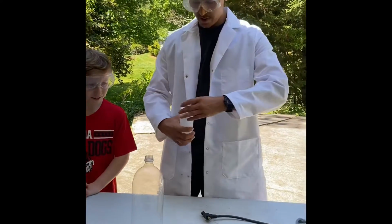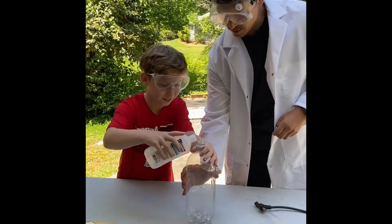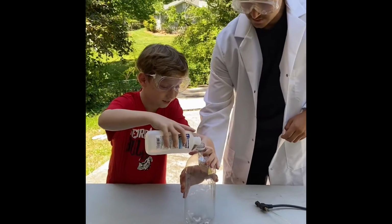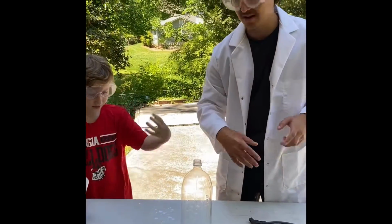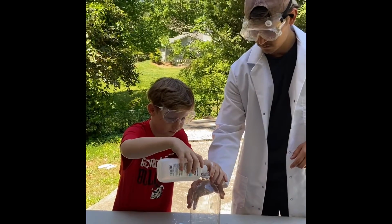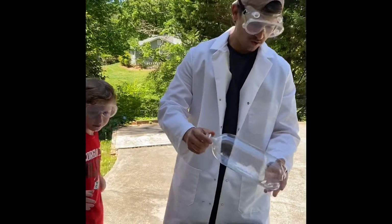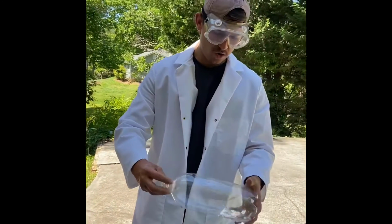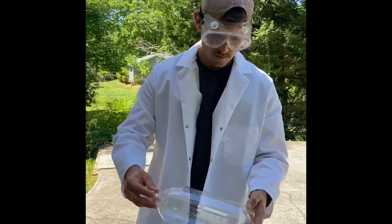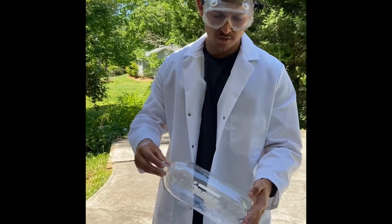For this part of the experiment, I'm gonna ask Sam to pour a little bit of this alcohol into the bottle. This won't really hurt you, so if you get it on your skin, that's fine. Pour a little more in there. You good? Perfect. What I'm gonna do next is try to roll this around the inside of the bottle, get the bottle good and coated up. Again, this stuff won't mess with your hands. Just try to rinse them off with water after.